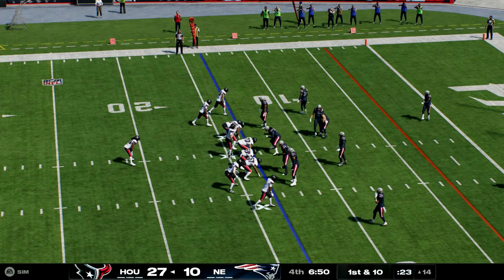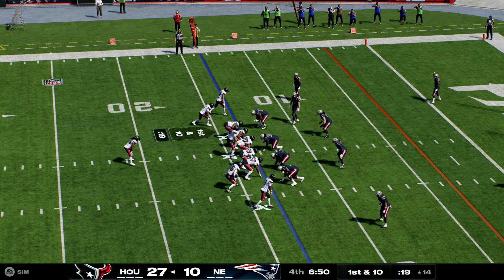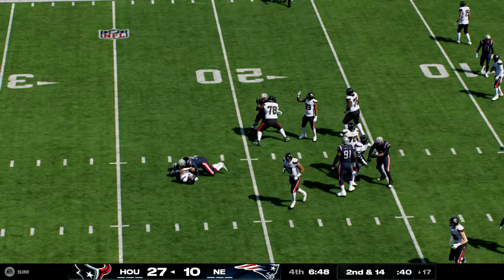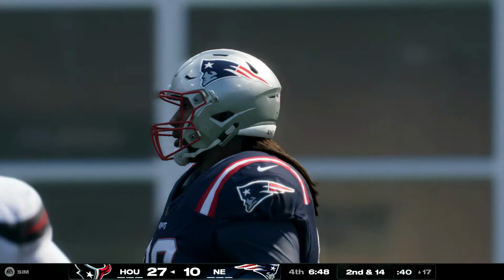So they come to the line for first down and 10. Stroud, and he's going to be taken down. Sacked back at the 17-yard line.